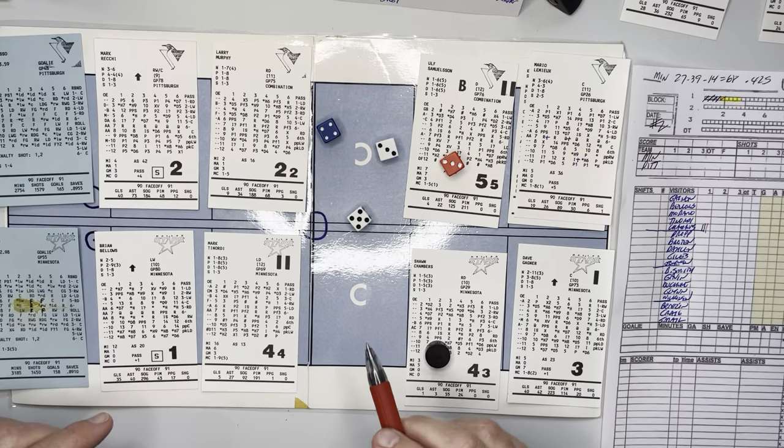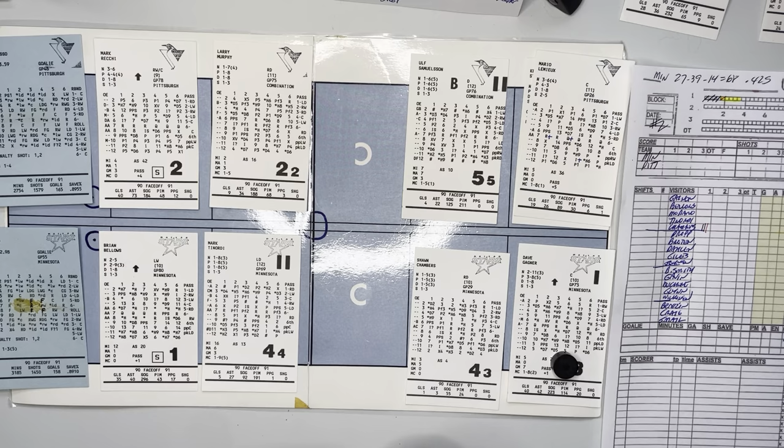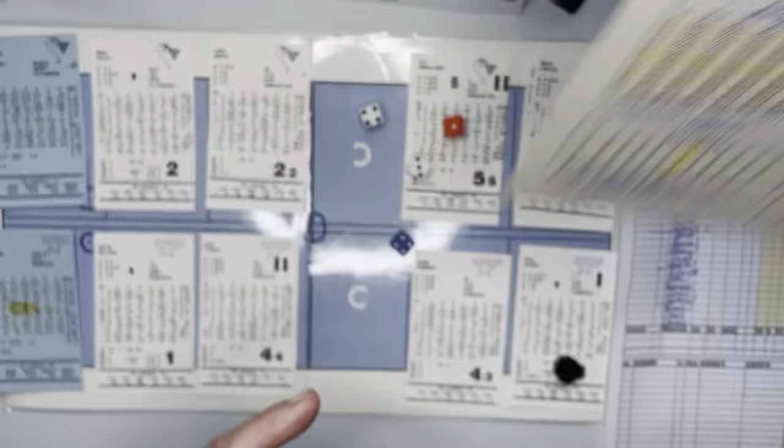And three, the rebound is going to go to the right winger. So Dave Gagne's got the rebound. They're going to try and clear it. 5 and 2 is a 7. We do have a screen, so it's going to move down to a 6. So we're clearing off of a 6. And we roll a 4-7. And it's not cleared. So it's going to be a rebound shot for Gagne.